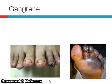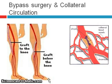Here's an image of a gangrene. Right. To treat them, they have to have bypass surgery. Right. So they will take a graft from another vessel in the body and do the same thing like the CABG, where they will go around that blockage area and create a new method of circulation. Right, the body itself can also grow collateral circulation around a blockage, but it takes a significant amount of time. So if it's immediately causing damage and high risk, then they're not going to be able to wait.